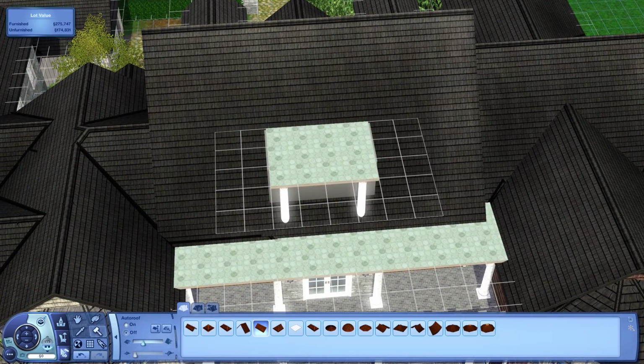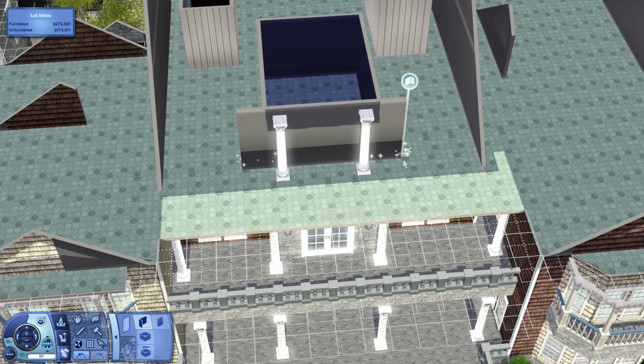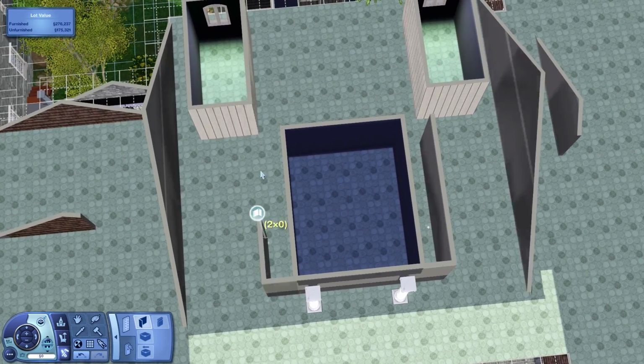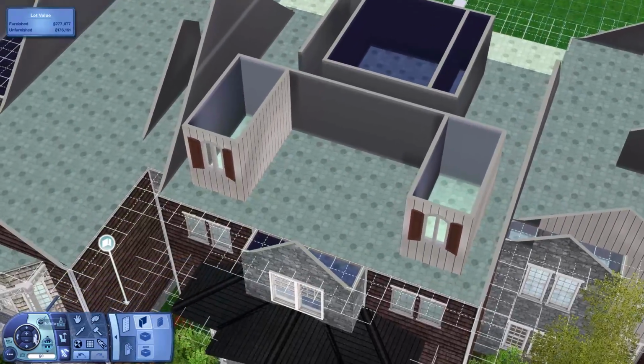Yeah, it might have to be wider, actually. So, well, it's not a might. It definitely has to be wider. So we'll do it wider. Sure, why not? And this would be obviously a third floor, so I think I can actually build straight across there. I think there's enough room.